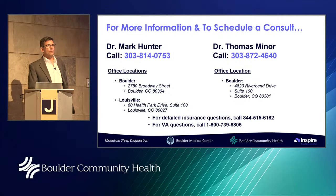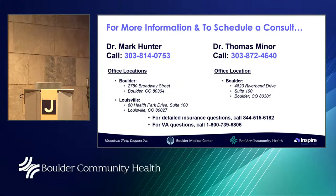I can tell you for the Inspire implant, and we'll get Dr. Miner up here, for the Inspire implant, one of the common questions is, well, you know, do I have to have a recent sleep study? And most insurance companies, and I think it's reasonable data-wise, are going to require that you have a sleep study that's been done within the last 2 to 3 years.